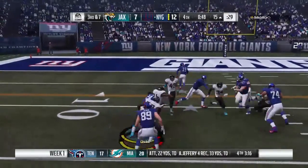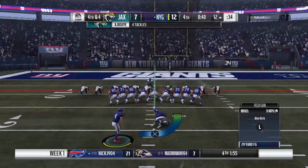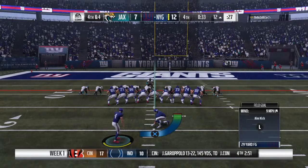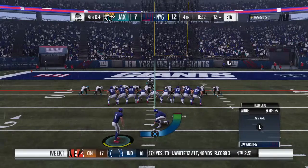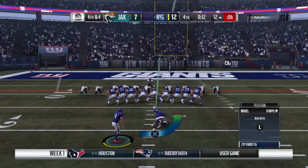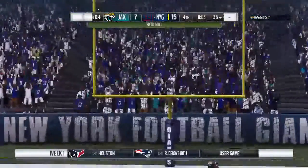They run it again with Chubb. And he'll fight his way down right around the 12. Give him 3 yards there as that'll take us to 4th down. So on 4th down, out trots the kicker in a big spot here. And his kick is indeed good. And that now makes this a 15-7 game.